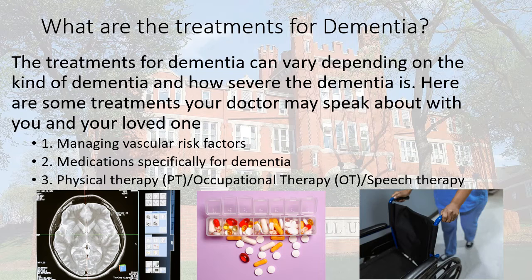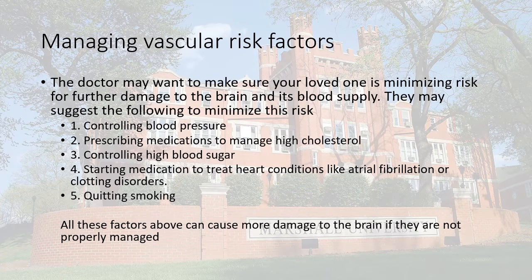What are the treatments available for dementia? The treatments for dementia can vary depending on the kind of dementia and how severe the dementia is. Here are some treatments your doctor may speak about with you and your loved one. Number 1, managing vascular risk factors. Number 2, medications specifically for dementia. Number 3, physical therapy, occupational therapy, and speech therapy. The following slides will go over these treatments in more detail.